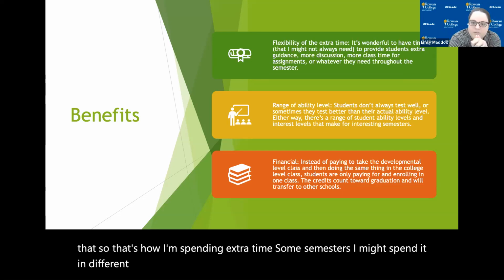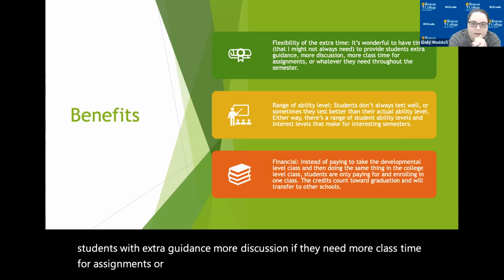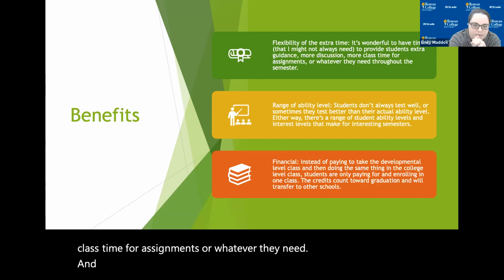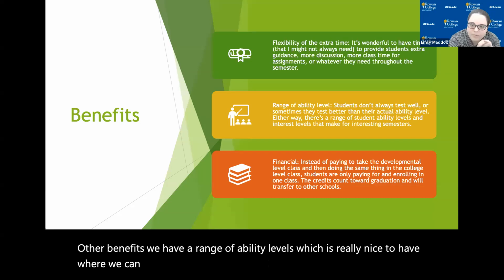So having that flexibility is really nice, and so I can provide students with extra guidance, more discussion, if they need more class time for assignments, or whatever they need, and their needs might change throughout the semester. Another benefit is we have a range of ability levels, which is really nice to have, where we can have really robust conversations.